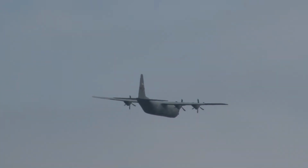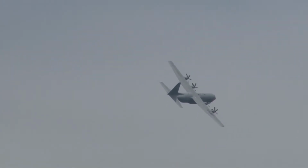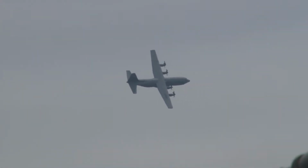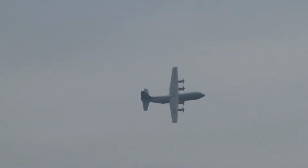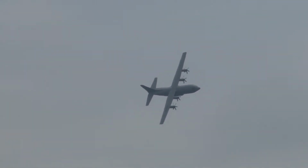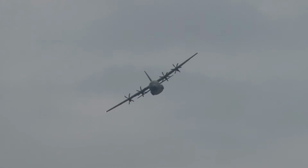Generations of soldiers, Marines, and airmen have counted on this versatile combat aircraft to accomplish a variety of missions in austere and hostile environments. It's capable of carrying 78 combat troops. It can airdrop 42,000 pounds of supplies and equipment. Airmen today are flying several different variants of the C-130, supporting troops through air, land, and airdrop operations.